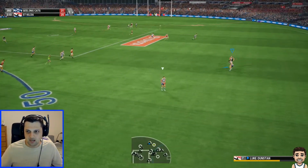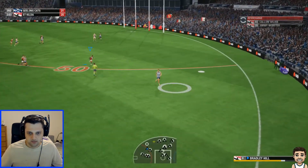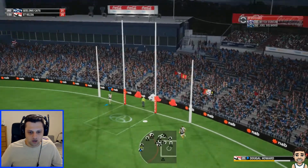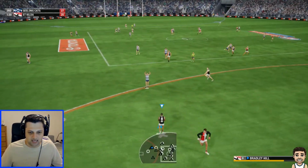Stephen finds a man by himself, Dangerfield on the half back line. He goes up there, Sam Simpson. Good link-up play from Geelong. Inside. Oh, Hawkins! What a kick! 55 metres out, just wheeled around and nailed it. Get out the way, Carlisle.